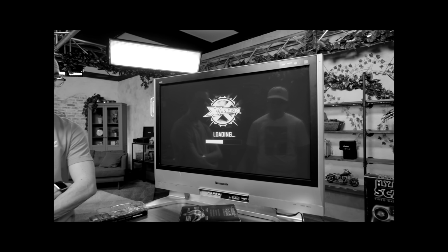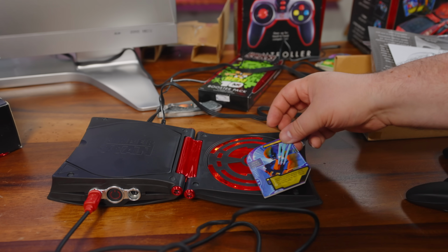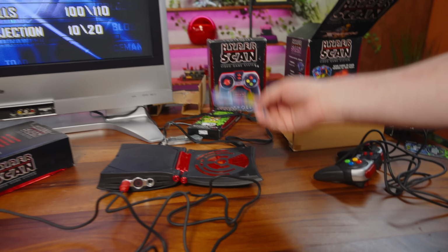It's literally a... We've been here for like 4 minutes and it's not even loaded into the main menu yet. Scan a card. We're gonna scan a card here. No, down, no. There you go. Oh, you got it. Yeah.